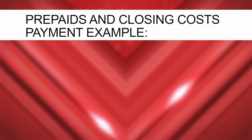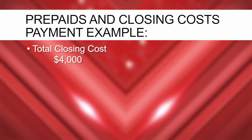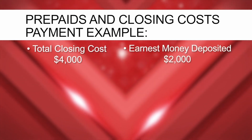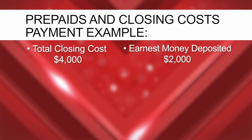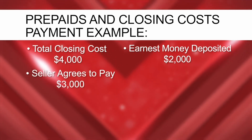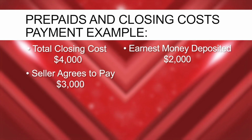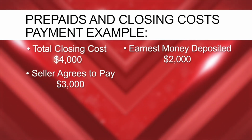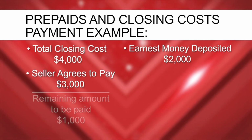So let's say the total closing costs are $4,000. The earnest money that you paid a few days after going under contract was $2,000. For this example, let's say we get the seller to pay for $3,000 of the closing costs. And let's say that you, the buyer, chose the lowest interest rate option without any lender credit. Come closing day, closing costs are $4,000, the seller pays $3,000 of them. That still leaves $1,000 that need to be paid.